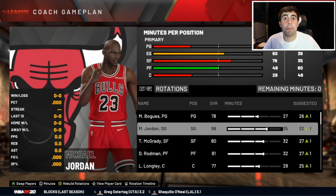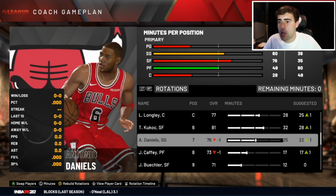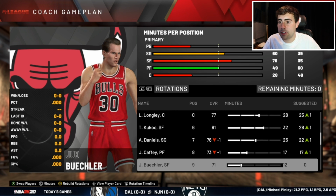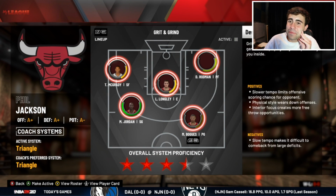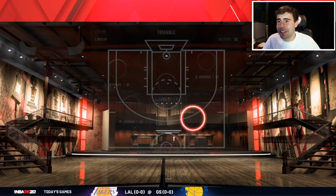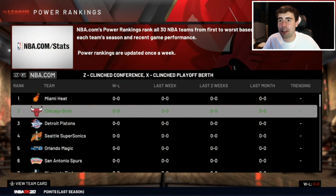Alright guys, so here's the rotation. It's going to be Muggsy Bogues, Michael Jordan, T-Mac, Dennis Rodman, Luc Longley, with Toni Kukoc, Antonio Daniels, Jason Caffey, and Jud Buechler. The bench is a little weak, I know. 4-star triangle. Alright, hopefully that works.